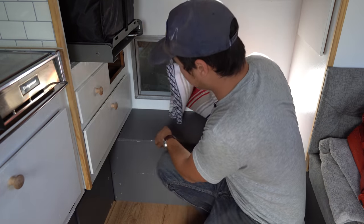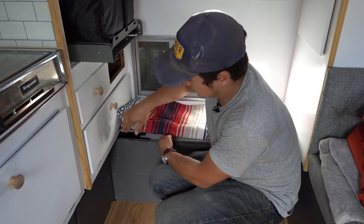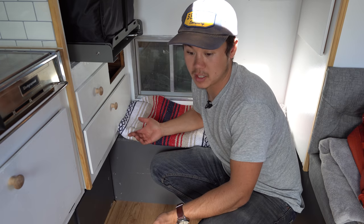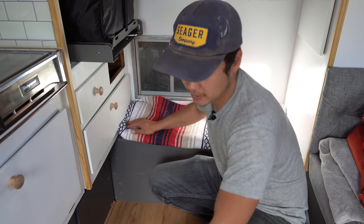All right, and under here, I'm not gonna take it out because you don't really need to see it, but this is a box that contains my water tank. It's an 11 gallon water tank. It's not the largest water tank, but I just travel by myself and I don't really use that much water. So that works. It's the one that it came with and I decided to just keep it.